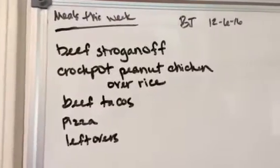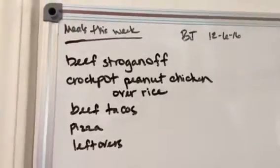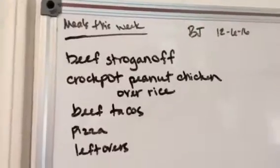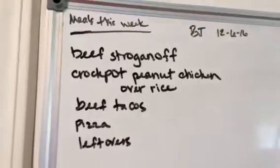And we might actually have leftovers of the beef stroganoff tomorrow. It depends on how much we eat tonight. So beef tacos another night. Pizza, we always do that on Friday. That's the pita pizza that we do pretty much every week.